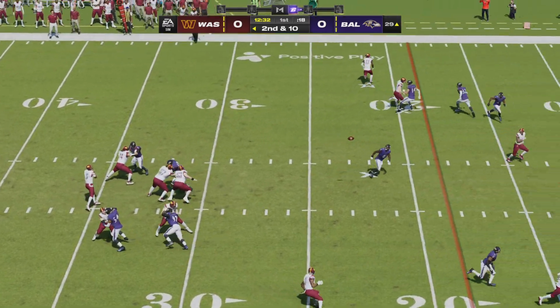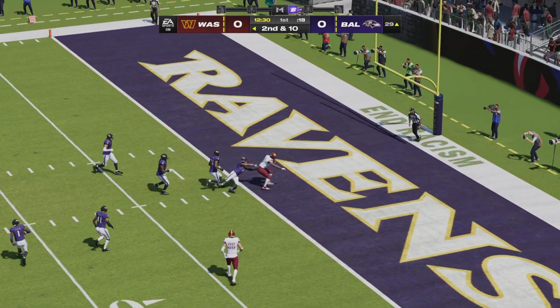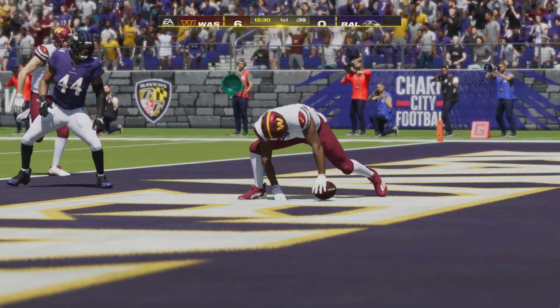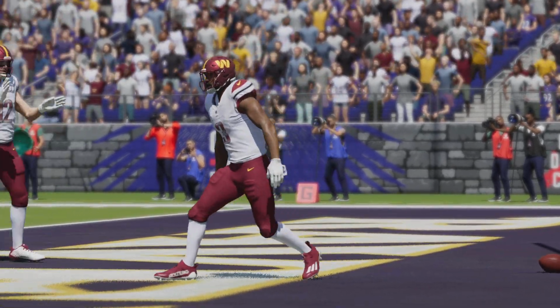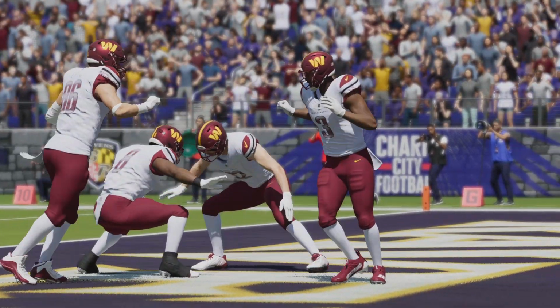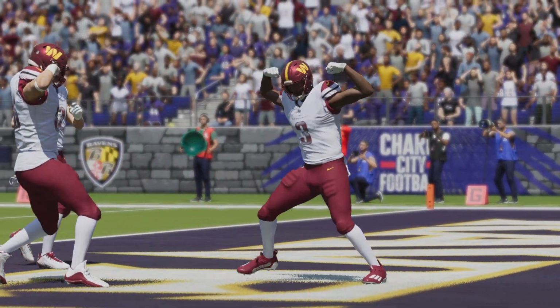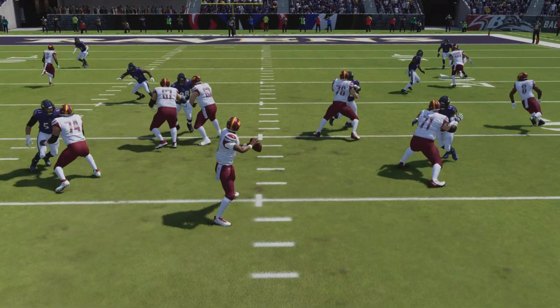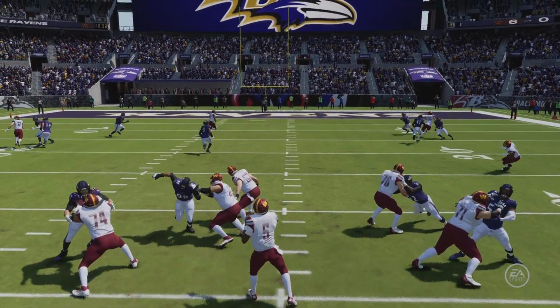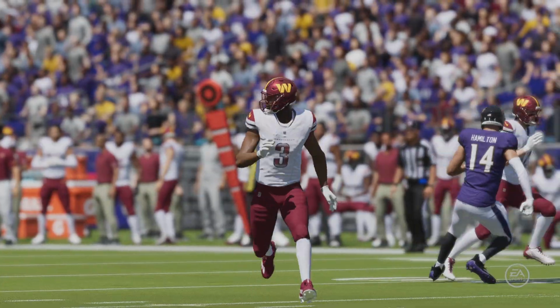To throw again, Daniels. Wide open receiver, complete. Touchdown, Washington. Byron Pringle. 29 yards. And the Commanders are on the board first on the road here in Baltimore. The catch and the touchdown, they were the end result of a terrific route run by the receiver.